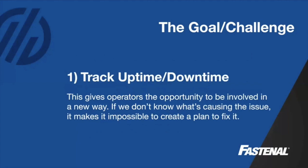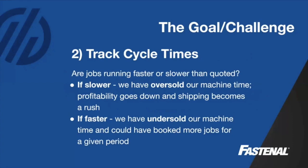And tracking cycle time gets to be very important when you go from being a simple job shop making simple parts, bent parts. But once you start getting into your high precision Swiss machining and other precision machining parts, cycle times can make or break a job. We need to really dial in exactly what our cycle times are.